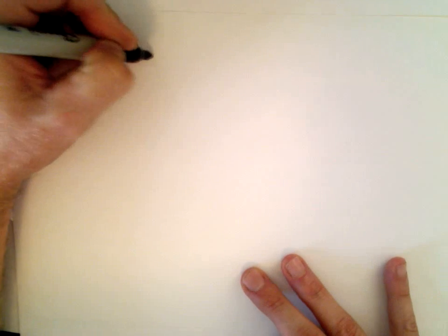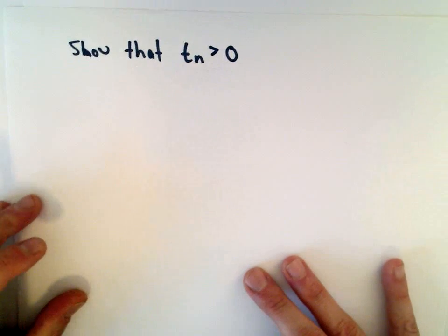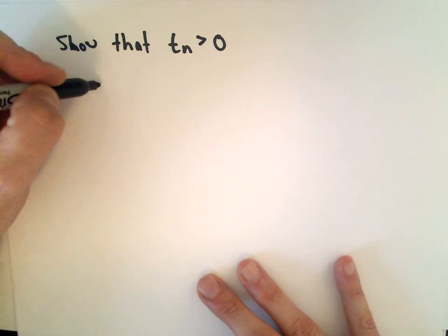So, okay, here we go. Let's get down to the nitty-gritty. All right, so we're going to use some geometric arguments here. So the first thing I want to show is that t sub n is always greater than 0. I'm going to show that it's bounded below by 0.